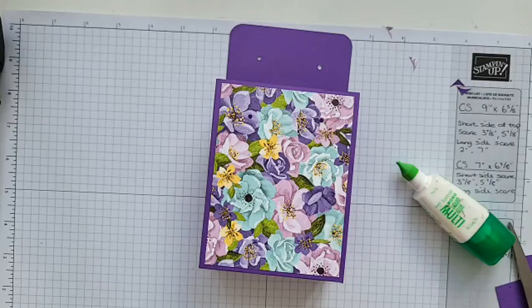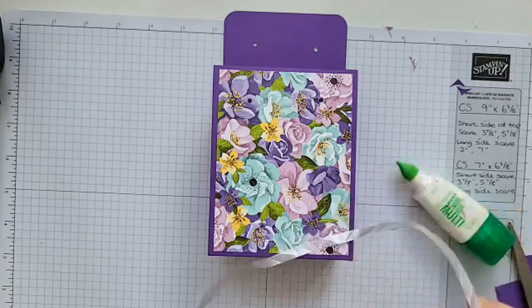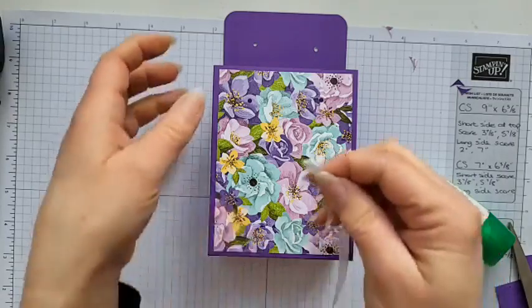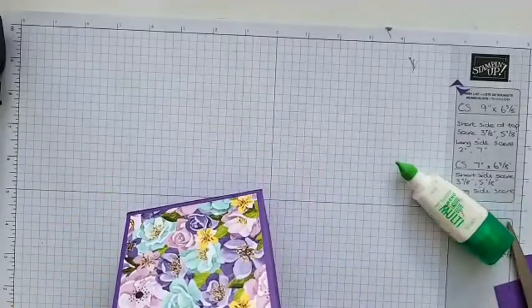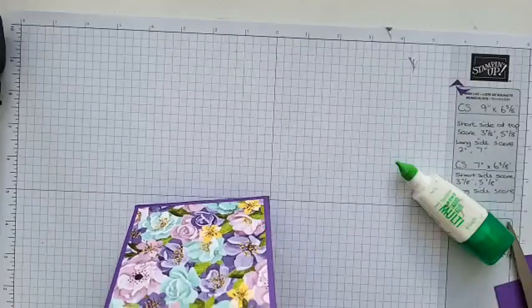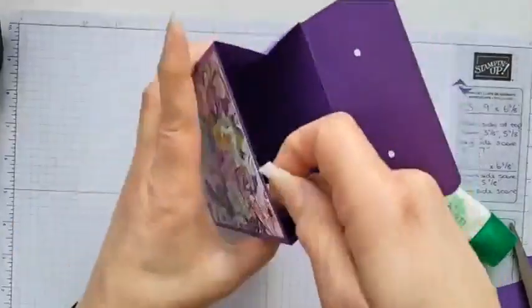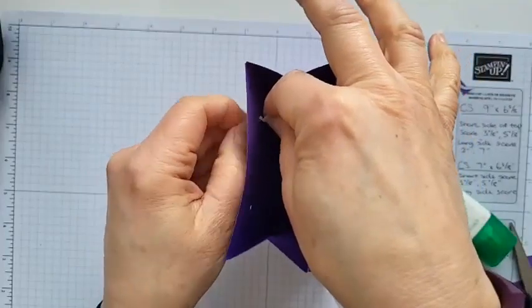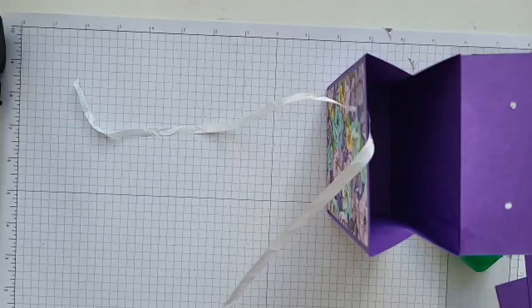Now I was trying to find my fresh freesia ribbon and I seem to have misplaced it, so I'm going to use this white. It's a really pretty delicate ribbon, and I'm just going to thread it. I don't know if you can see this from the inside. Just chop.